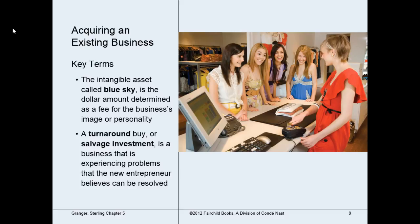Also, some problems you run into when you buy an existing business is that their financials may give a false impression that they make a profit, and also their current inventory may not be selling well, so you may have trouble selling it. And the true reputation of the business and the owner is something that you can't really determine through the financials that they'll provide for you.